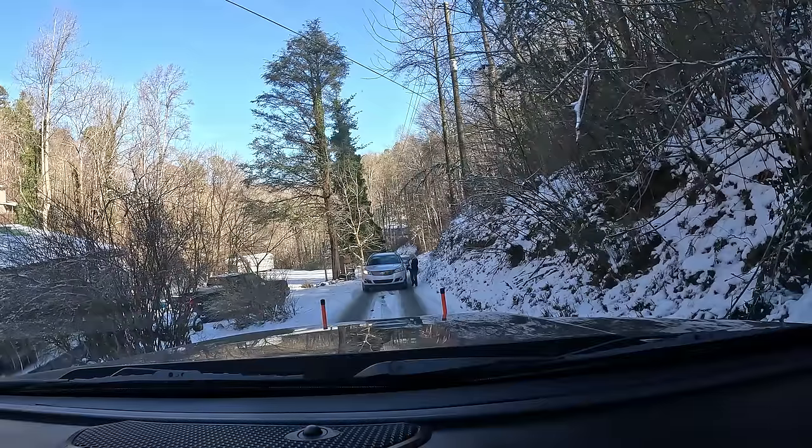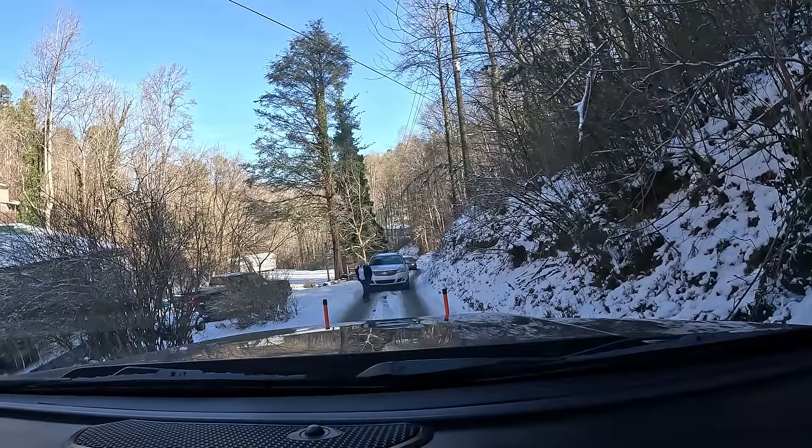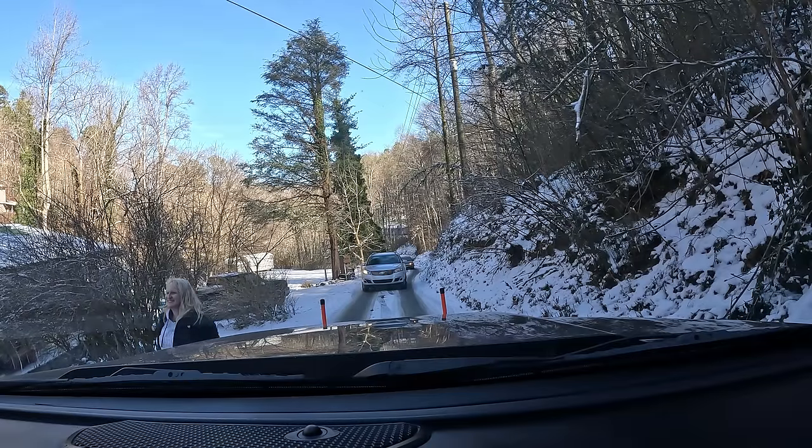Want the microphone? There you go. Turn it on. I can't back up. You can't? And there it's solid ice all the way up to the top of the hill. So nobody's good to go. No, there's a car in the ditch that I tried to rescue, and I can't even get to the car. Okay, I'm trying to rescue.